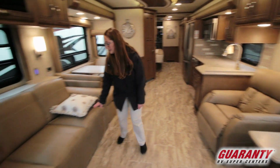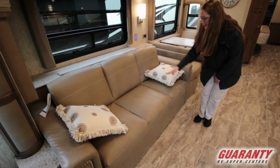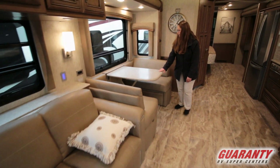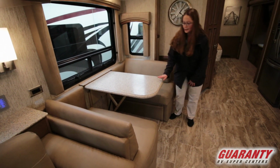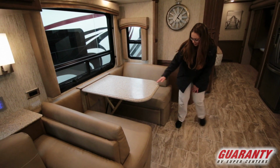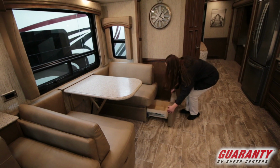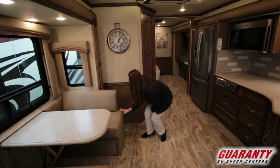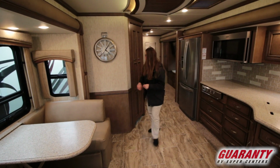This does pull down into a jackknife sofa, so that's an extra sleeping space there. It does have a couple of seat belts. And this also folds down. This is a nice Euro booth with the pads on the back here. And this does fold down also into a second sleeping option as well. You do have storage on either side. So 1 and 2. Newmar is really good about placing storage wherever they can.